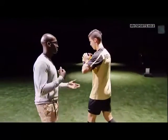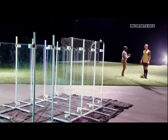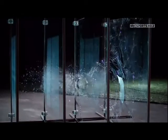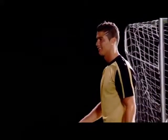As much power as possible so we can smash them glasses. Ronaldo, this is your chance to take your free kick with no restrictions. Nothing at all is going to hold you back. That's mad. Look at that. I'm going to take 3. 3 taken out.